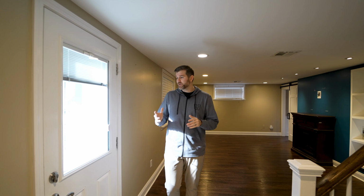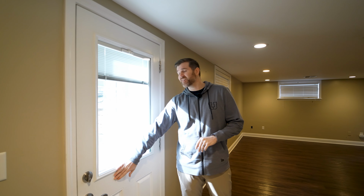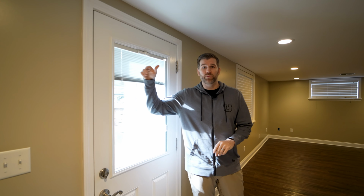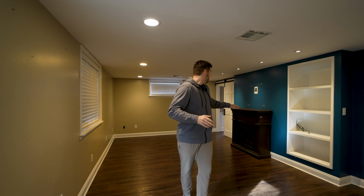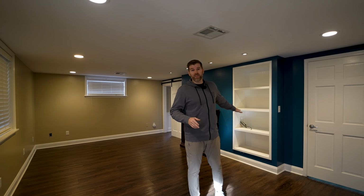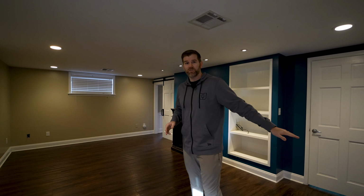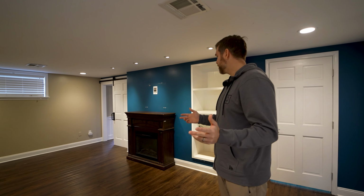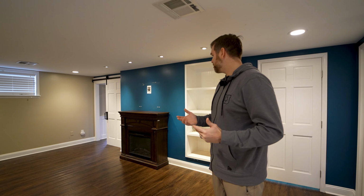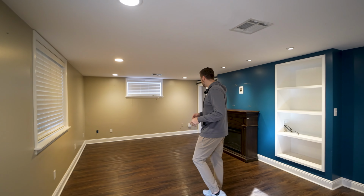All right, so we're in the basement now. You have outdoor access right here that will take you outside, and it's about maybe 6 to 8 steps to get you to that ground level that we showed you previously. And this is the finished game room down here. This fireplace is plugged in. It's just an electric fireplace used here as decoration. Feels like it goes well with the room though. This room is roughly about 27 by 13 to give you a reasonable size range.